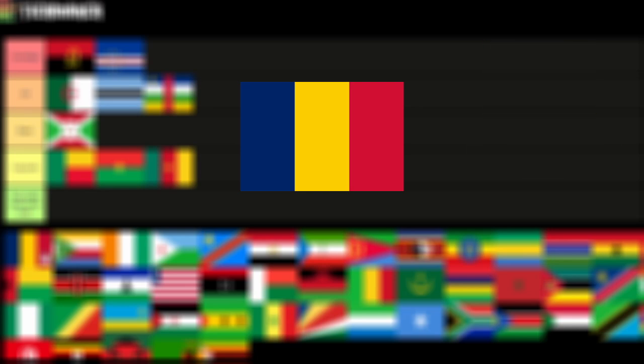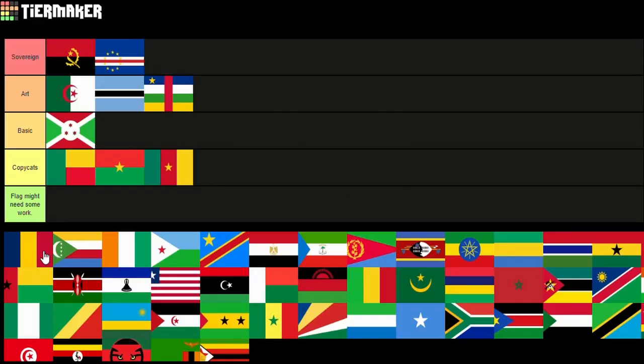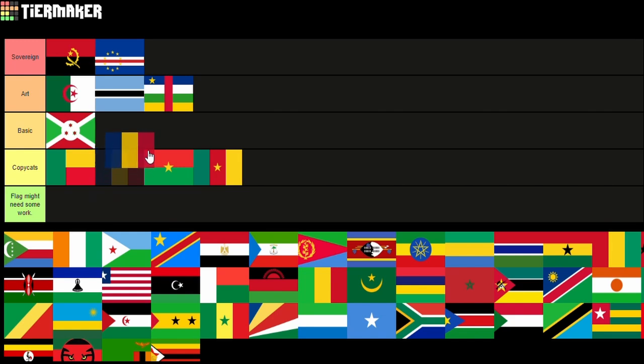These colors are understood to be blue, a representation of the sky and hope, gold, a representation of the sun and the desert, and the red signifies the bloodshed over independence. Now, I should be putting Chad's flag into the copycat tier. However, as I do find it funny that an accidental mixture led it to looking exactly like the Romanian flag, I feel like based off humor alone, I should bump it up to at least the basic tier.